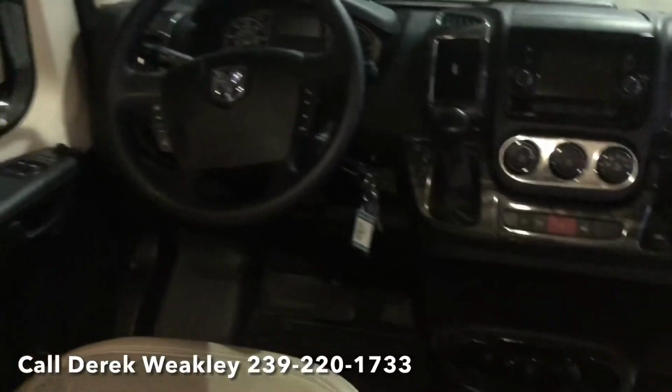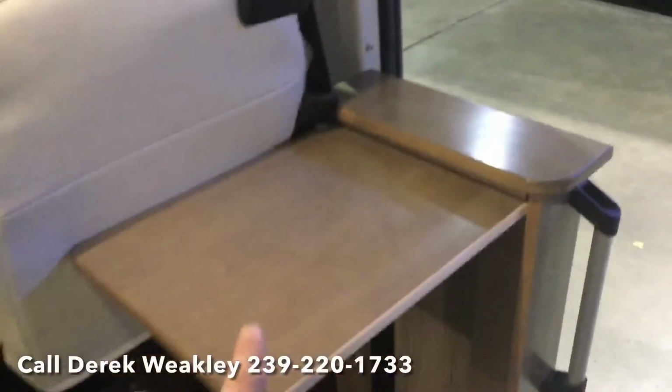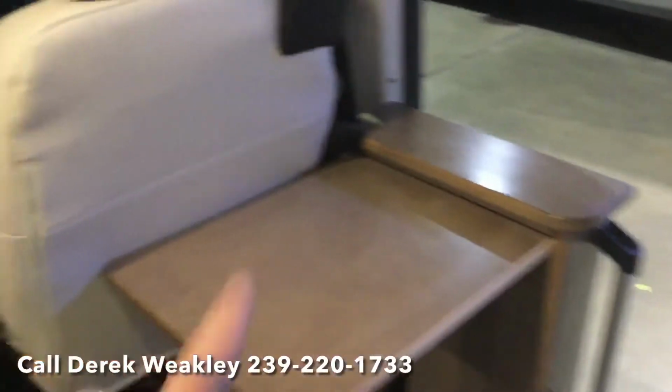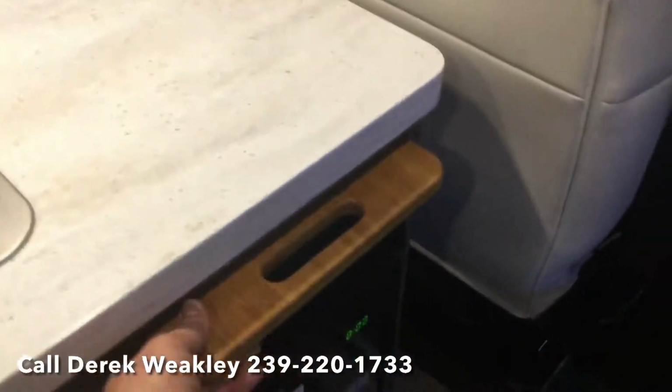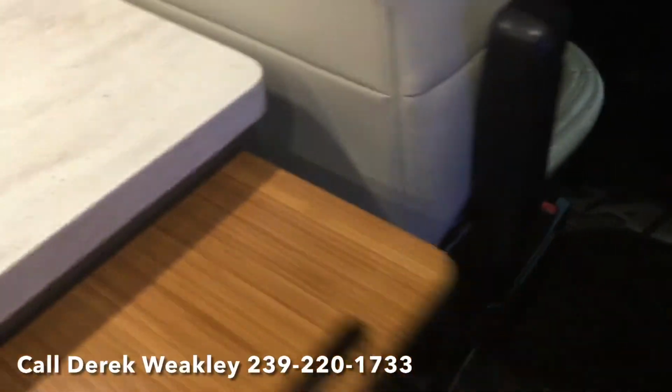Cockpit's laid out very well. You can walk through easily. They put storage just about anywhere they could. This has a pull-out table here. This is also a pull-out cutting board, or can be another table.